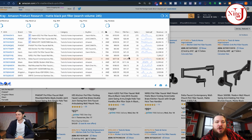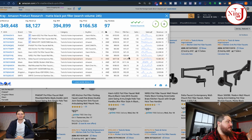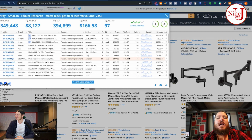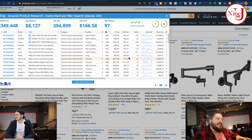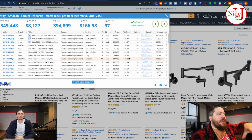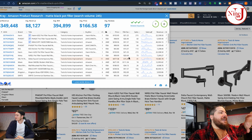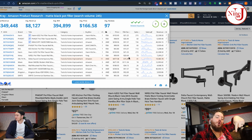So we came up with this thing called the 7 and 7 score, okay? And you've already actually seen a little bit of it being used, which is the cool part. Here's what the 7 and 7 score is. What we determined is that the products that were working and are working were all high demand and low competition.